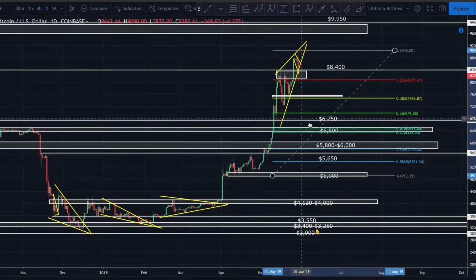But I would expect, if this isn't the bottom of the larger correction, even if it does come lower, a nice bounce off this zone, going from 6,500 at least back up to about 7,000, 7,200 before price continues to the downside, if this isn't the bottom in and of itself. And could that be the bottom? Yeah, it certainly could. Let me grab the ruler here.